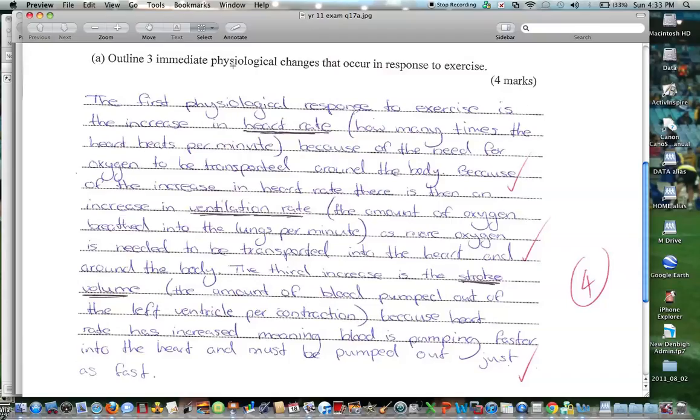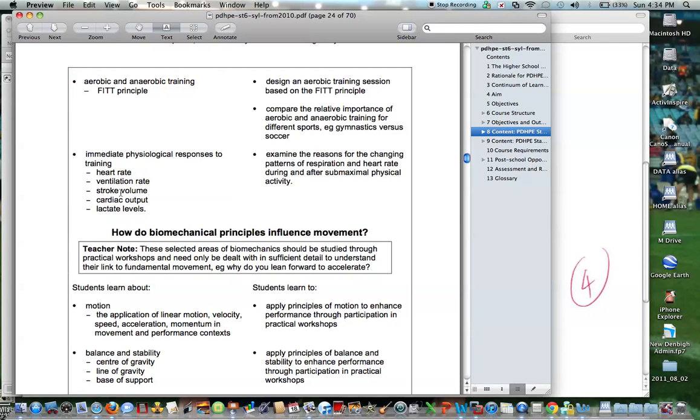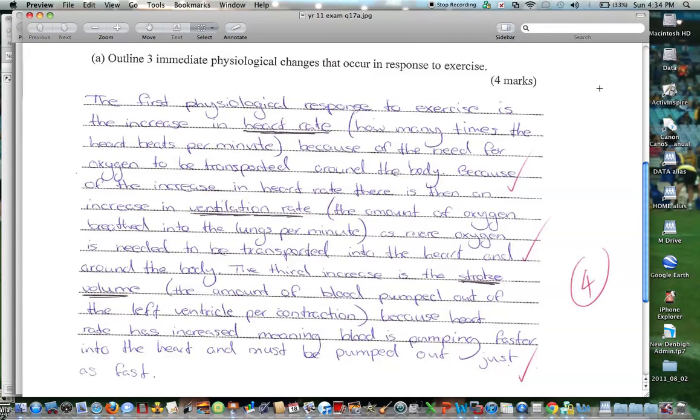And that's a lot of people speaking about that. The changes that occurred needed to be physical, and as I showed you before, they needed to be specific from the syllabus. So these were the only 5 that could be mentioned. If these weren't given, then you couldn't get any marks. So people that spoke about having a healthier body and looking stronger, they're not specific, they're not physiological changes. And that's why they would have ended up getting no marks.